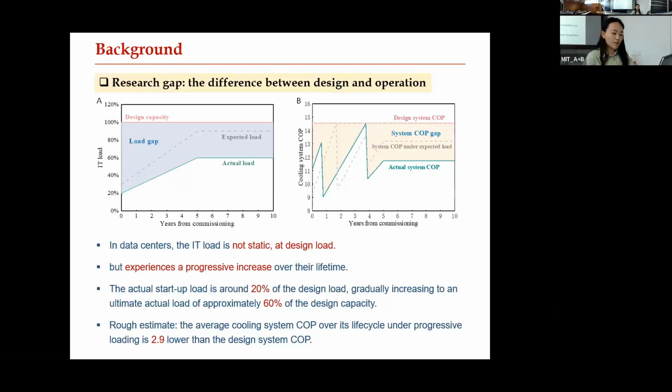In data centers, the IT load is not static at design load, but experiences a progressive loading increase over their lifetime. The actual start-up load is typically around 20% of design load, gradually increasing to an actual load of approximately 60% of design capacity. A rough estimate is that the average cooling system COP over their life cycle, under the progressive loading condition, is around 3 lower than the design system COP.